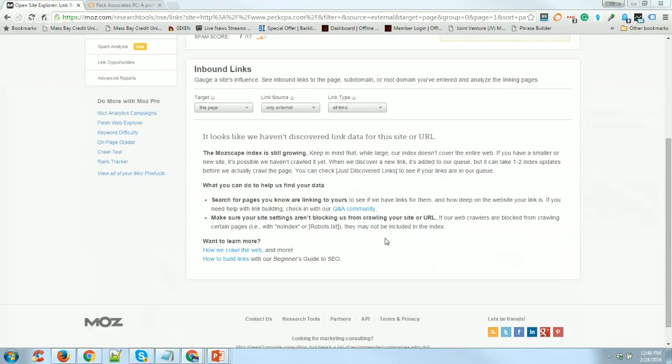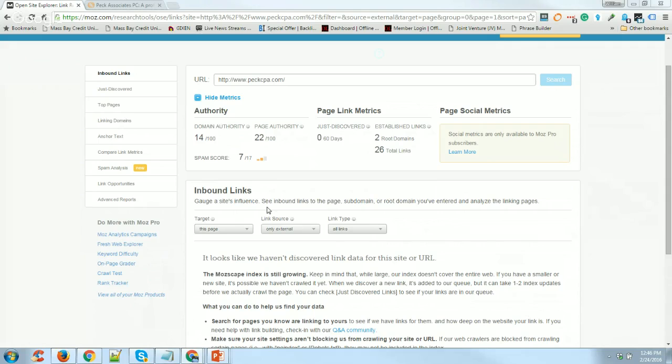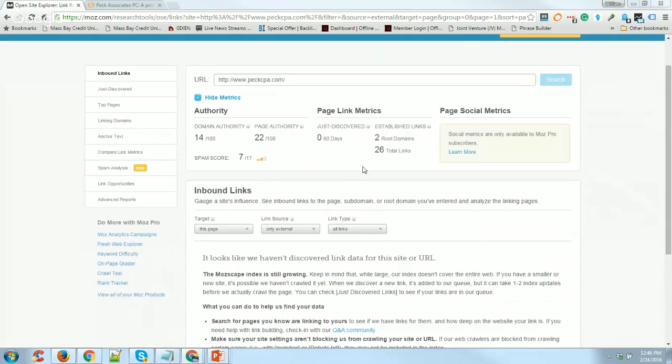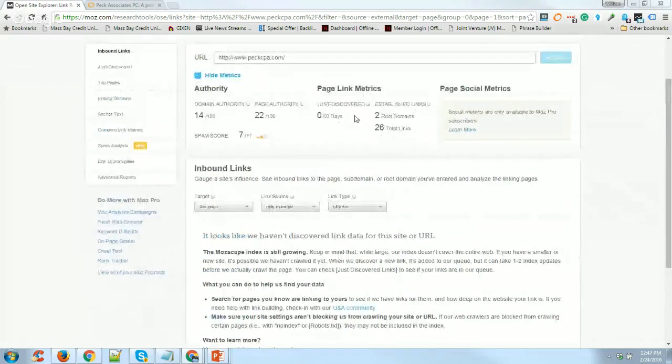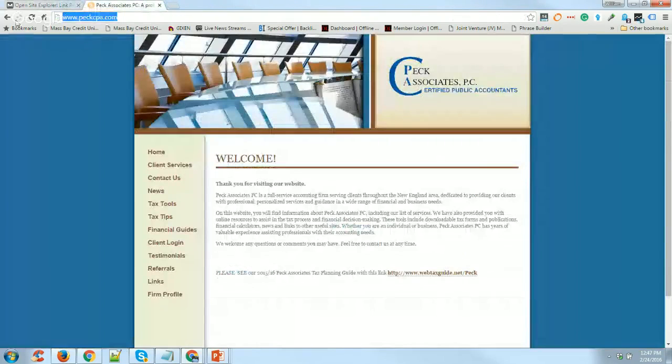So this one here, and this is one thing you want to look at too: the inbound links. It's not showing any. So that website, and actually 2 root domains, and that could be one from itself usually, and then actually for some reason it's showing 26 here. So now what we're going to do is look at it without the www, because a lot of times it depends on where the links are coming from. No, so nothing there. Let's look at the next one down.